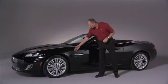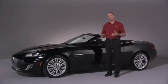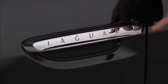The extended chrome side vents visually accentuate the length of XK, with Jaguar script right on the vent. They're replaced by black side vents on XKRS.